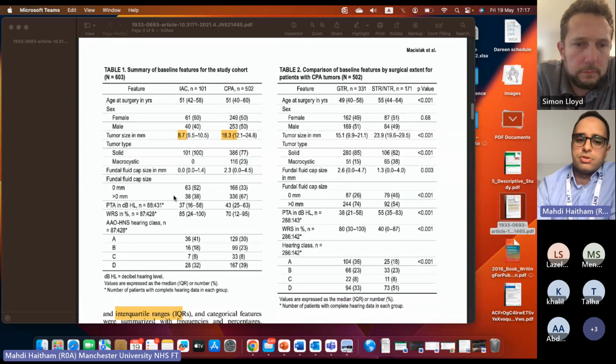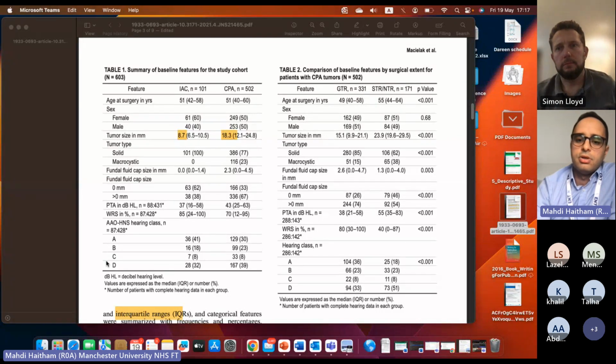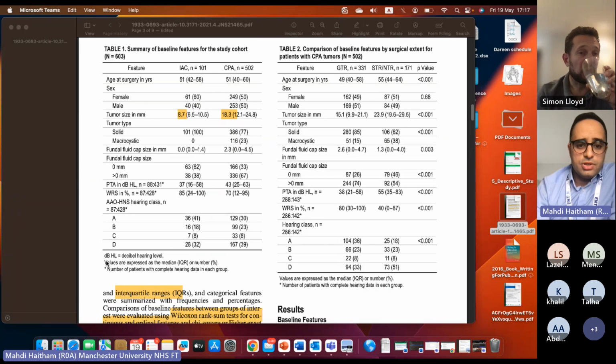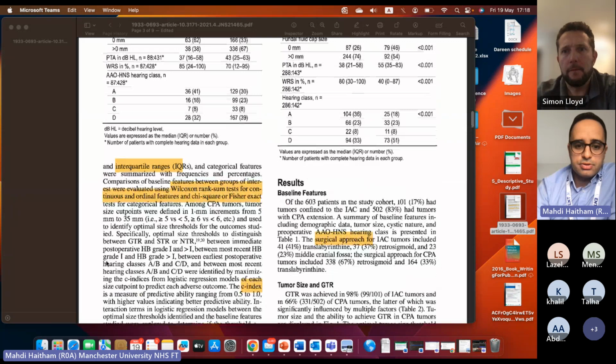It was based on the size in order to compare it with the three outcomes: the hearing loss, and the word recognition score, which are the American Academy classification, with AB as serviceable and CD as non-serviceable. They used the interquartile ranges for their results.